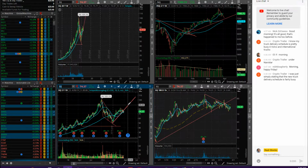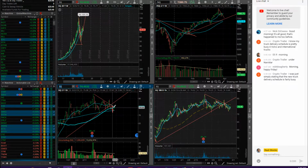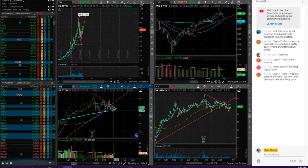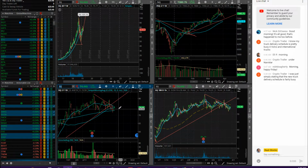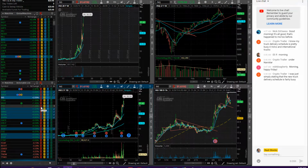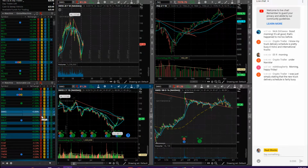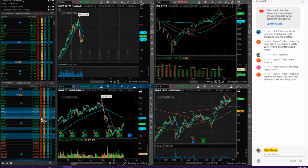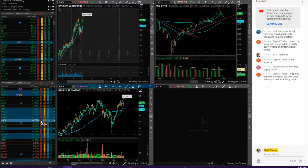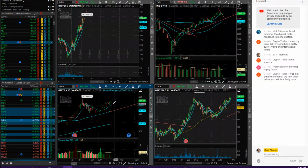Speaking of earnings, Square did weird stuff. Finding a minor bottom here. And we'll see if we can rally up out of this. Minus TTD, Chesapeake, Skyworks, Hack. O'Reilly was negative, now positive. Trying to poke into those new highs.